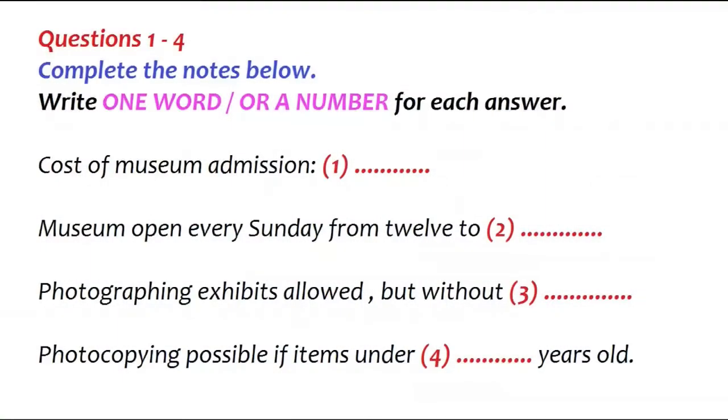The test is in 4 parts, Part 1, Part 2, Part 3, and Part 4. Now look at Part 1. Part 1. Questions 1 to 4.